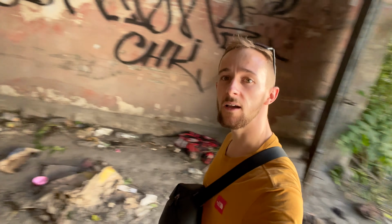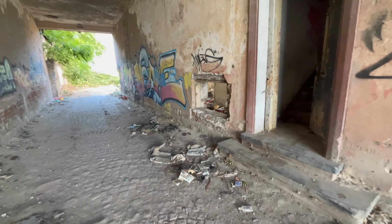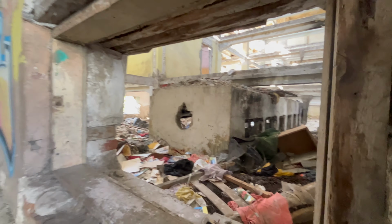You can see there's shit everywhere, graffiti. Wow. Let me turn you around. I've got no idea what this building would have been, but bloody hell. How is there so much shit? Do people just fly to it? It doesn't smell very nice either, but... Fucking hell, it smells of piss. Wow.